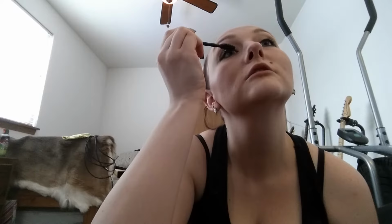As you can tell, I don't like super thick things, even if I'm doing dark lashes like this. I'm just going to go ahead and do a really good heavy coat on them. I just like to have big, bold lashes, but without clumps or anything like that. Just a nice, good, healthy amount of them on there.